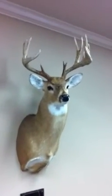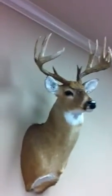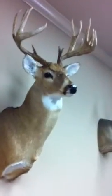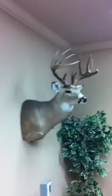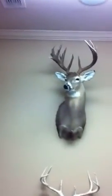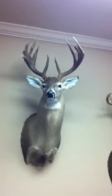Okay, here is the 16 point that I killed in '98. Would have been 17, but one of them was broken off. Here's a 13 point I killed a few years later. Here's a 14 point I got, I think around '07, '08.